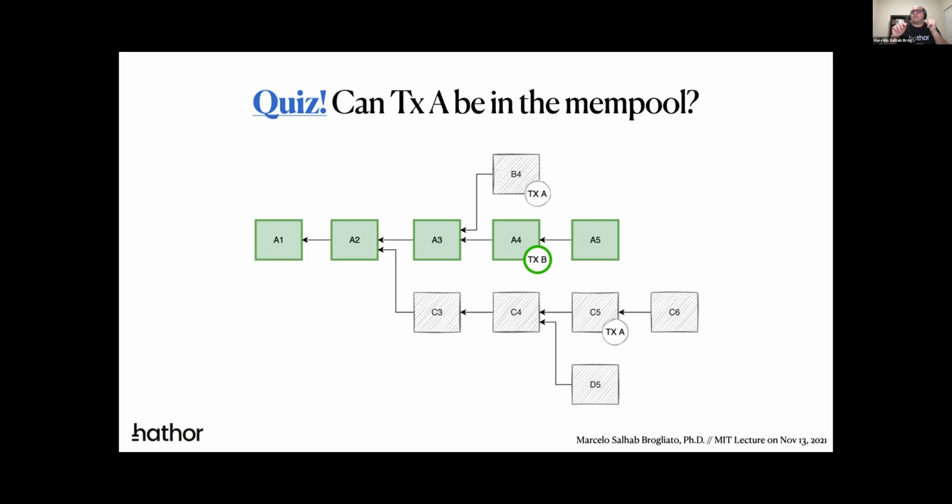So what happens is that the transactions that are not part of the best blockchain are always in the mempool. They are always available for miners to put them on the next block.